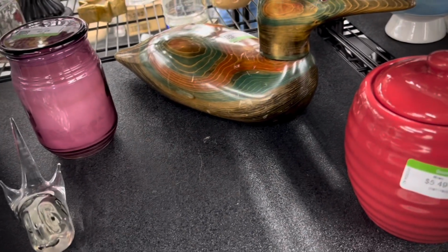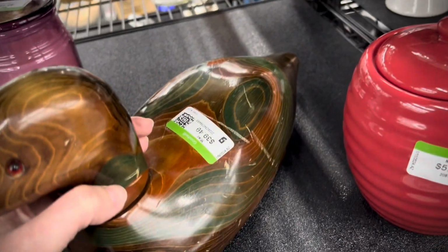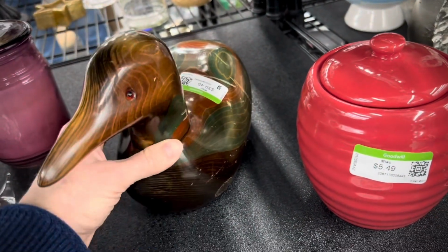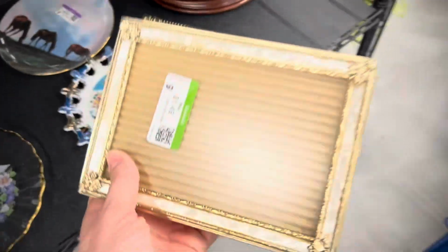Here I am just looking at the animals again, and this little guy popped up. I don't know if he was here the last time I was at this shelf, but wow, for $40, yeah, I shook his head no. I mean, I would have picked it up if it had been $5, $3, but no, not $40.